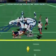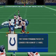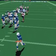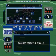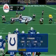Tossing it to the middle. The receiver found a hole in the secondary, and the quarterback found him with the pass. Some of these guys have natural abilities that you just can't teach.